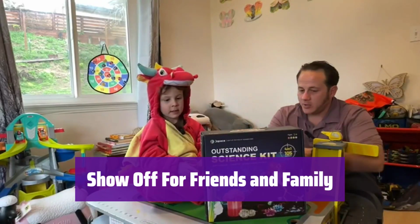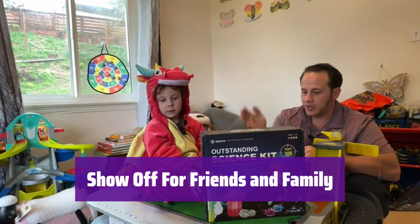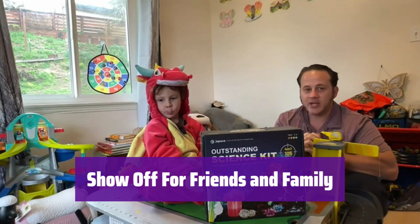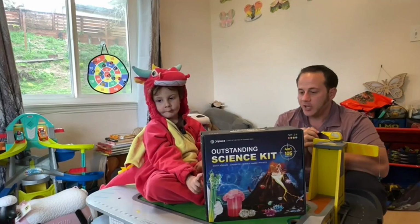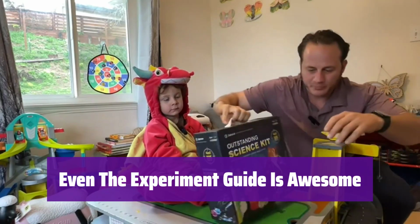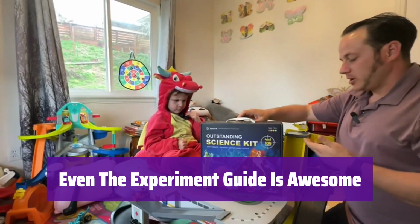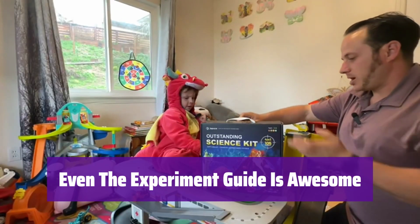Each experiment is designed to be performed as a magic trick. The included magic wand and white gloves let them dress the part. Magic for kids has never been this fun and educational. The experiment guide has illustrated, kid-friendly instructions. It also provides insight into the science behind the magic and fascinating facts. It's a great learning tool.